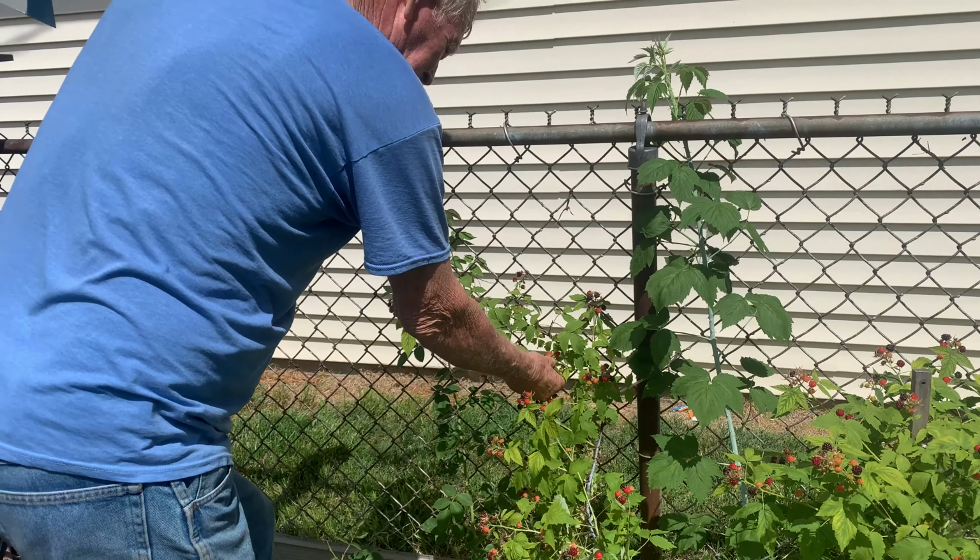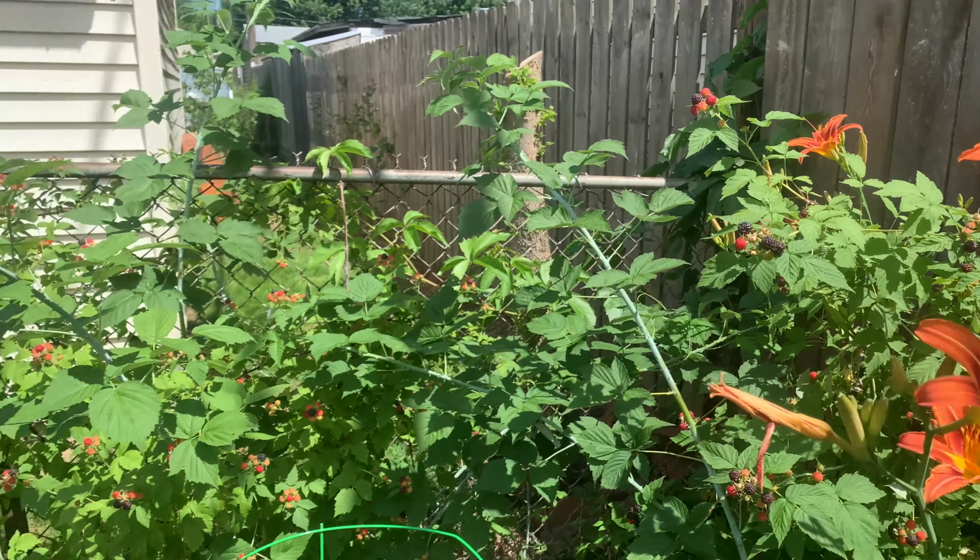So do you just pick the black ones, Dad? Yep. I bet you the birds like these too, huh? The squirrels and stuff? I don't know. I haven't seen them eat them. You haven't seen them eat them, huh? Lots of raspberries. Raspberry delight right here. My dad's house. I like this little flower you got coming out of here. I don't know if it belongs there in the raspberries, but. Lily, huh?